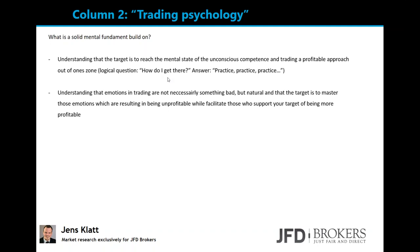Logically, the question is, okay, how do I get there? How can I reach the zone? It's a very individual question you have to answer here. We can't go into too much detail here since we just have, in this case, 9 minutes left. But in fact, the easy answer is practice, practice, practice. This is how you get in the state of unconscious competence, and how you can build a high level of confidence in your trading in general, and in yourself, in your abilities to trade.